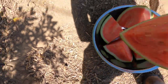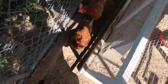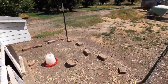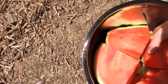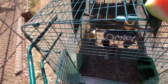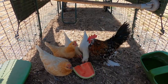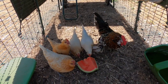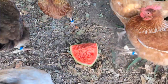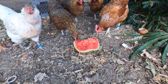I also have multiple coops, so I like to make sure that everyone gets a piece. These are my rescues. They don't quite get free range. They get a nice big space, but not full free range. Gotta give some to the bantams. That little noise Roscoe is making is him letting the girls know he found something good. You found something good, buddy? Look at that one. Whoops, sorry, ladies. They're like, excuse me, we're trying to eat here. They've already eaten it down.